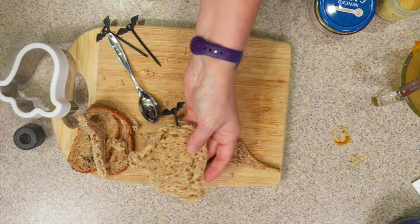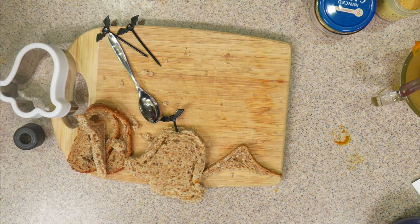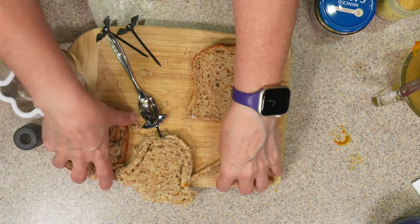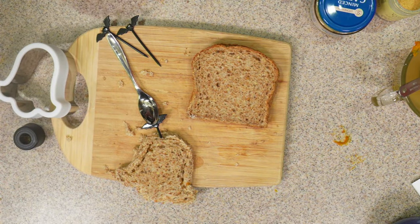And actually, you know what? I'll make a second one. Let's try it out. This is gonna be part of our dinner tonight. Okay, so let's get rid of these guys so you don't have to see all that.